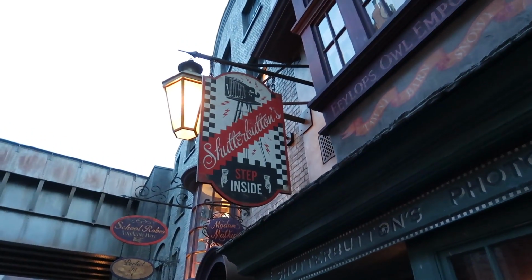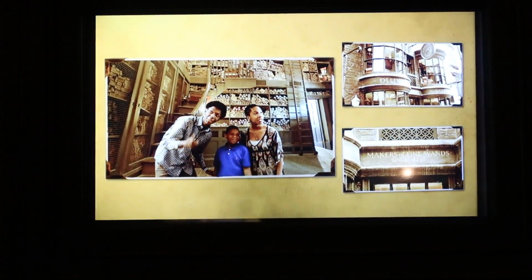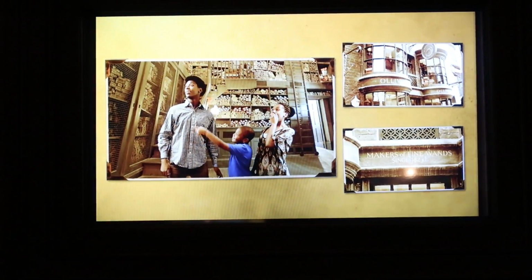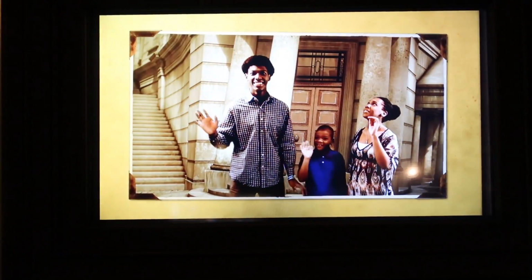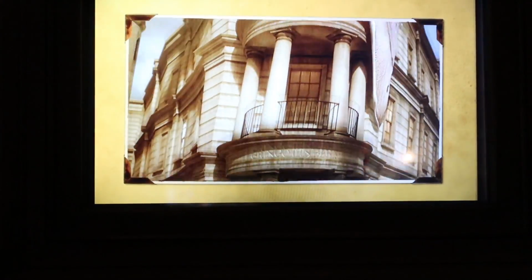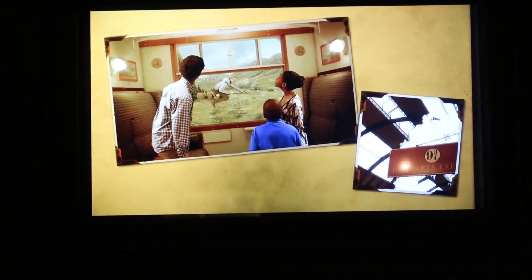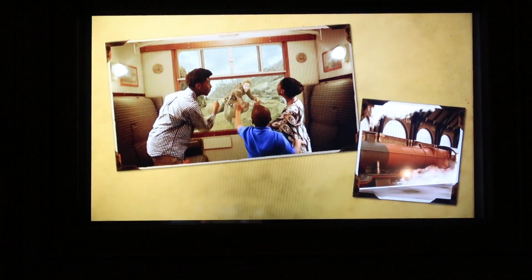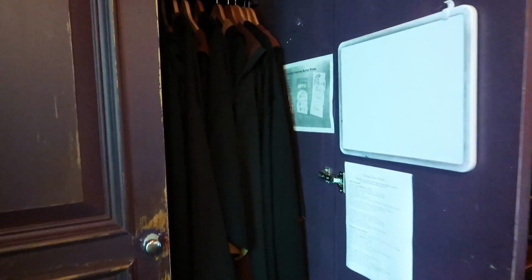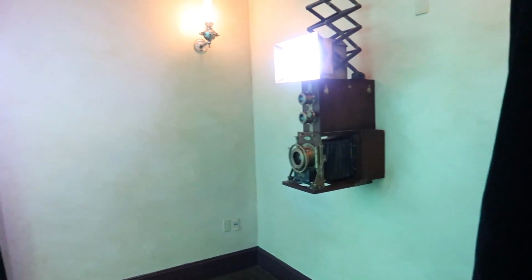So inside Shutterbugs here, you have an option of doing a video where you can act out several scenes, or you can just get the photos done here. So how many different scenes are there? Well, you act out 15, but there's 12 different scenes. Okay. And the video is, you said, $69.10 on a DVD. And you also get a digital copy as well. So what you can do is put on your Hogwarts robe and go into this green room and do the video. Or you can just do the pictures if that's all you want.